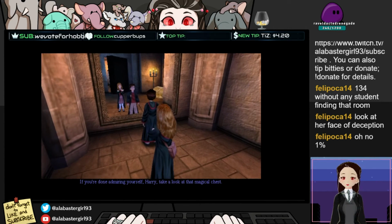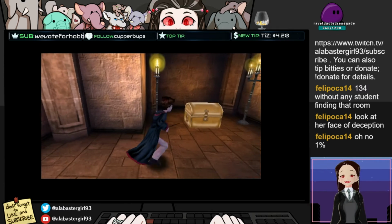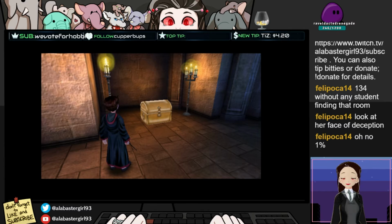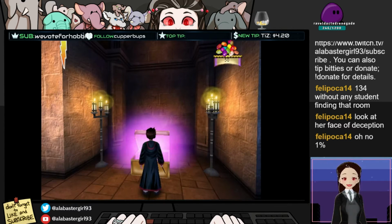If you're done admiring yourself, Harry, take a look at that magical chest. Cast Alohomora to unlock it. Jeez. Getting constantly roasted by this woman. I love it.